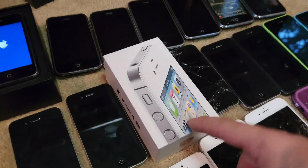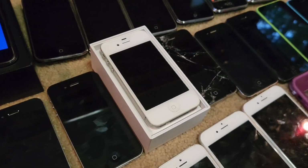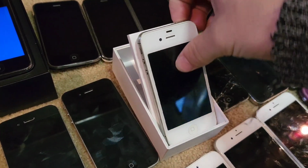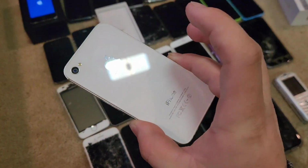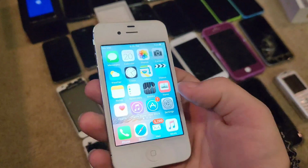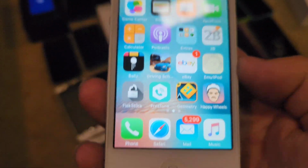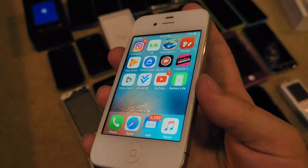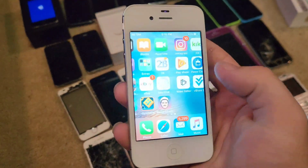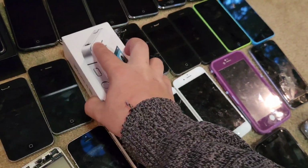Moving along, we have my childhood phone. This was an iPhone 4S that I had in middle school. It was my first proper phone outside of my collection. As you can see, this is a white version. It's a 16GB and it works totally fine. There's no issues with it at all. I still got some apps from my childhood, including Freetone and stuff like that. That was an app because I didn't have a SIM card at the time. It let me message people over Wi-Fi. Cool little phone right there. We'll go ahead and place that back in its box.